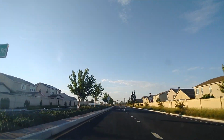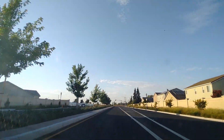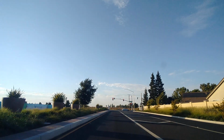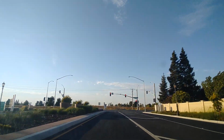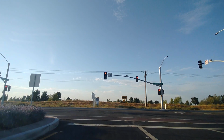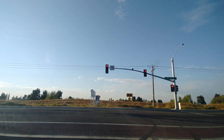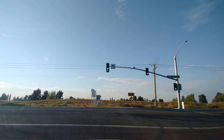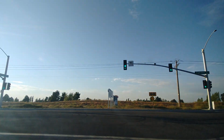But the problem is it's very bumpy. And this car's suspension is not very forgiving, as most of you probably know that own a Fiero. It's very bumpy. And if I go down this road, if I make a left right here and just continue to go down, it's like going down a roller coaster. It's super bumpy. So I'm just going to flip a U-turn and start heading back.